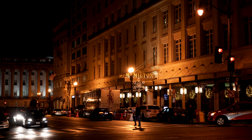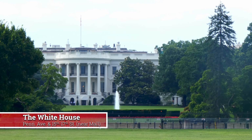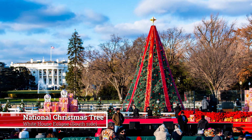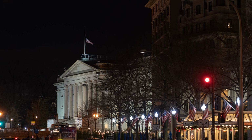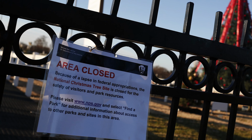If you come to DC, regardless of the time of year, the White House is usually on people's must-see lists. At Christmas, they even have the National Christmas Tree. I'm sure it's a beautiful sight, but I was there during a government shutdown, so it wasn't lit up. Be sure to go during the day if there is a shutdown while you visit, or it may be dark for you as well.